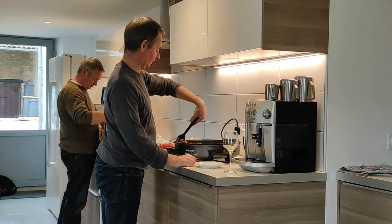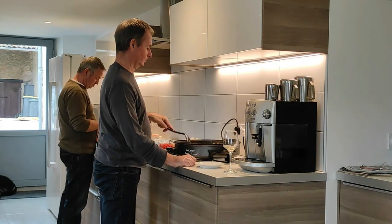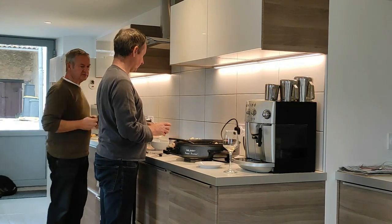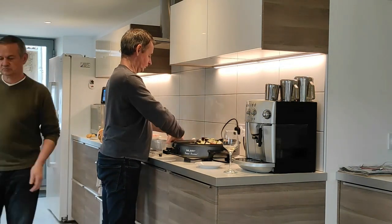As you can tell. So everything's going in the pan. Good stir. Loads of bits and bobs. I'm not sure what I was doing over there. Oh, I was doing the taters, wasn't I? I was popping the potatoes on.